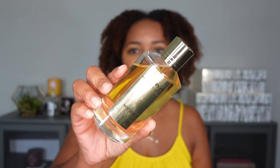The next fragrance I have is from Mancera, and this is Holidays. So if you like that sunscreen type of fragrance, this is the one you should get. This to me is like the mama or the daddy of the sunscreen scents. Not saying it's the first one, but this one is the most dense. It is the most powerful one that I've smelled, in my opinion.